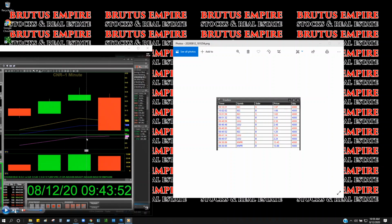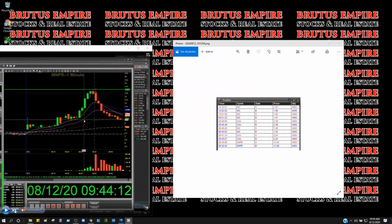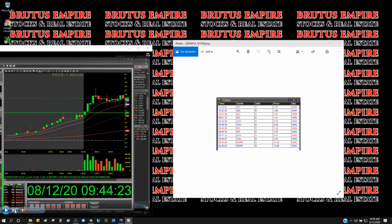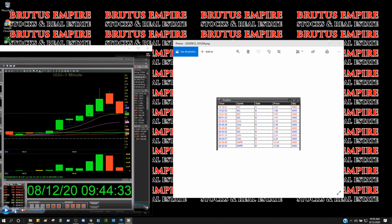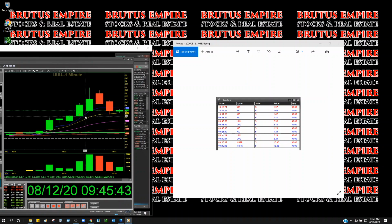So let's jump to the 45 area. I was kind of watching for a pullback. I'm getting ready to jump back in over here, but it never gave me that opportunity to get in. So now here's the 945 area. IGC is still moving.